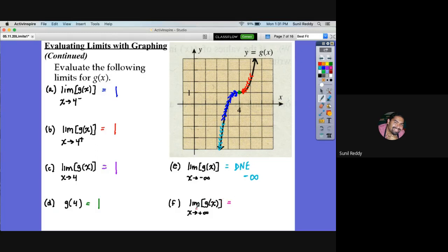For F, as x approaches positive infinity, meaning our x values are getting larger and larger, we're going forever up on the graph. And again, if we're increasing without boundary, that means our limit does not exist. But this time, it's a positive infinity because we're going up without ever converging on a y value. Any questions about any of these?